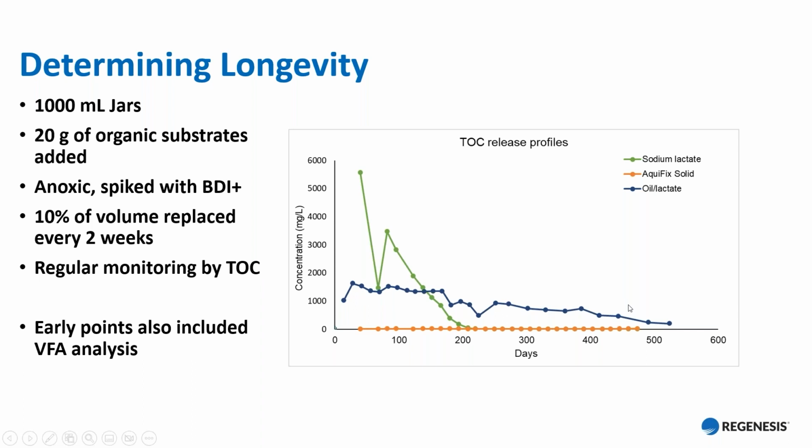As mentioned before, the longevity is pretty good, but now you also have this orange line that's skirting along the bottom, and that's the solid component that's in AquiFix. And so one point I forgot to mention is that in the early days of this analysis, we were also collecting volatile fatty acid data for all of these trials, just to assess: are you seeing the acetate that you expect? Are you getting some pyruvate? These are the kind of indicators that the conditions are prime for enhanced reductive dechlorination.